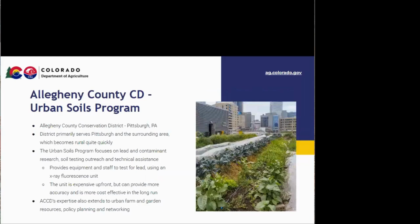And then this one was from Pittsburgh, where the Allegheny County Conservation District is located. They serve as a resource for both urban and rural farmers. The district is kind of unique because they are comprised of both the Pittsburgh metro area, which is obviously a major city, and then also the surrounding peri-urban and rural lands, which are populated with horse and pig farms, which is kind of interesting. So they get the best of both worlds. They get these much larger, more traditional farms, as well as the urban lands that they help support. They actually started an urban soils program, which focuses on lead and contaminant research, as well as soil testing, outreach, and technical assistance for producers.